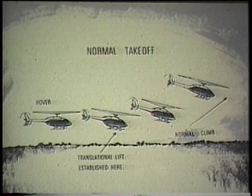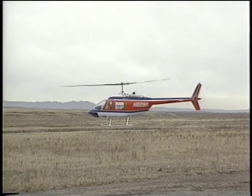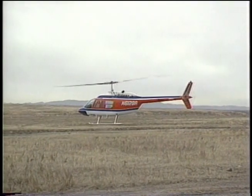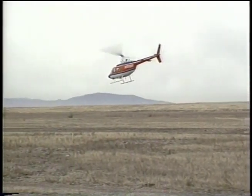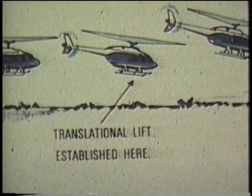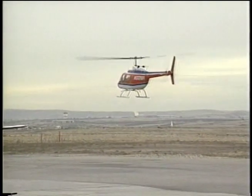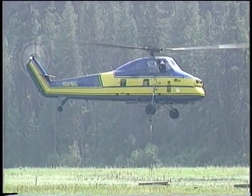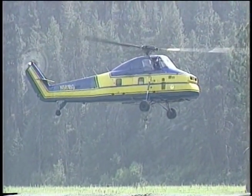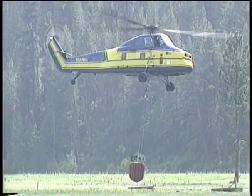A normal takeoff consists of bringing the helicopter up to an in-ground effect hover and translating the helicopter into forward flight. Additional lift is created as the helicopter moves from the turbulent air created from hovering to undisturbed or clean air in forward flight. This is called translational lift. Translational lift occurs at about 15 to 18 miles per hour. Translational lift will also be produced when hovering with a 15 or more mile per hour steady headwind. The wind blows the turbulent air away and provides clean air and more lift for the helicopter.